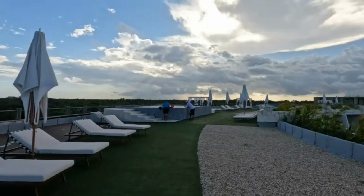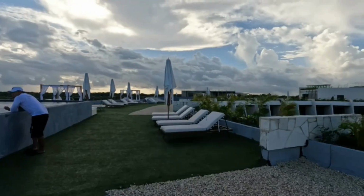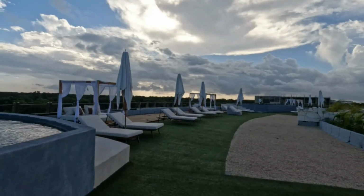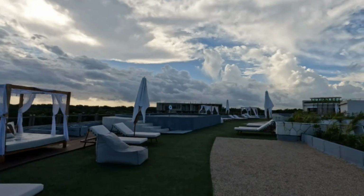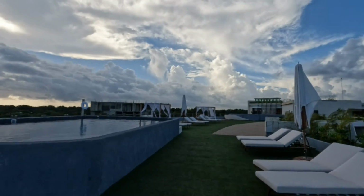If you looked at the original maps of this resort, this area was labeled as Preferred Club. So I'm not sure what they're going to do once this gets finished. If they're going to keep the other one we just saw on the top of building number 1 as Preferred Club, or they're going to switch it and make this Preferred Club. So this may be different by the time you come to the resort. I just want to mark that for you.